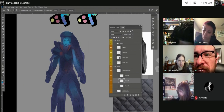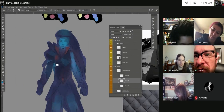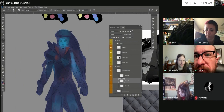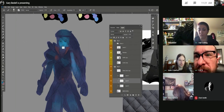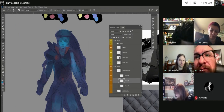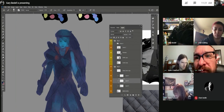I like to start getting in here at this stage. I try to think of the lighting a little bit too at this stage. Right now, I feel like I'm just placing colors. Does anybody have any questions so far or comments?